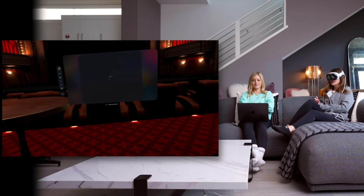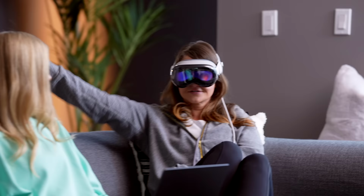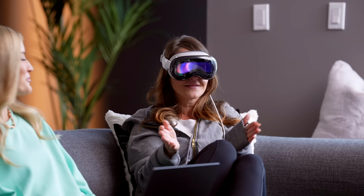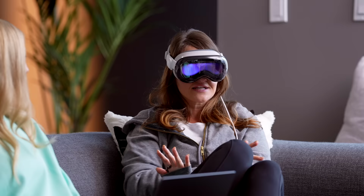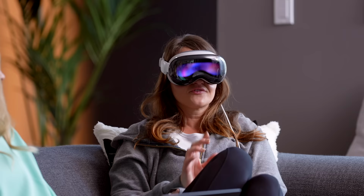My hands are so bright. Can you see my hands? I can see your hands. Woohoo! Okay, so what do you think? What does it look like? It looks like I'm at the movies. This is really weird. It feels like I'm at the movies. This is confusing for the brain. I never liked 3D because it made me kind of sick, but with this, since I'm not moving my head that much and I'm not really moving around, it's different. It's a different experience.